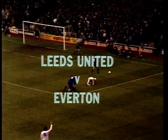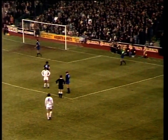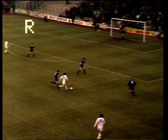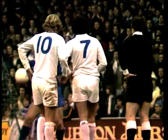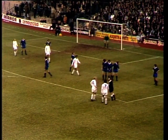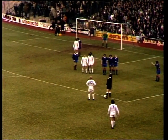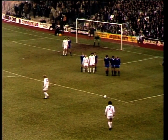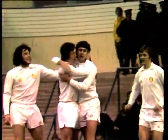Mackenzie with three defenders. Free kick on the edge. Again, a case of remember the referee has to make a split-second decision. And he looked right enough. Inches outside the box. Free kick to Leeds. Lorimer. Yes, the deflection! Lorimer's ninth of the season.